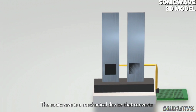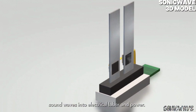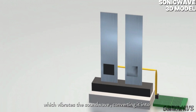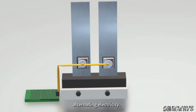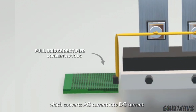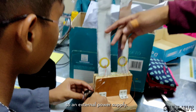The SonicWave is a mechanical device that converts sound waves into electrical power. It uses an oscillator made of a piezoelectric material, which vibrates with the sound wave, converting it into alternating electricity. The oscillator is connected to a full bridge rectifier which converts AC current into DC current using a capacitor. The power is stored in the rectifier and the DC current is then carried to an external power supply.